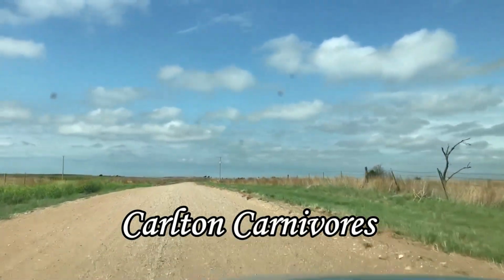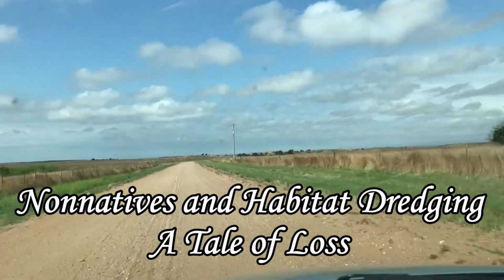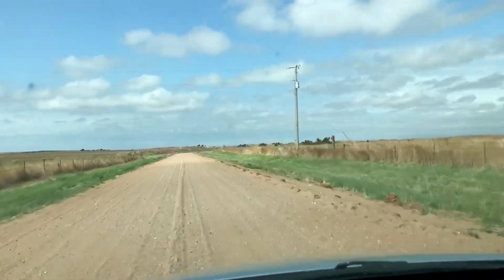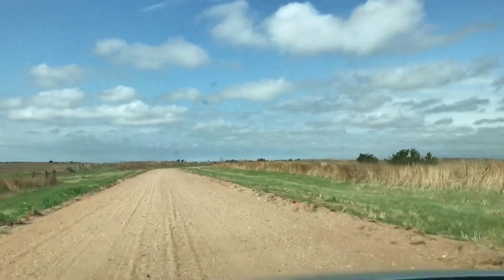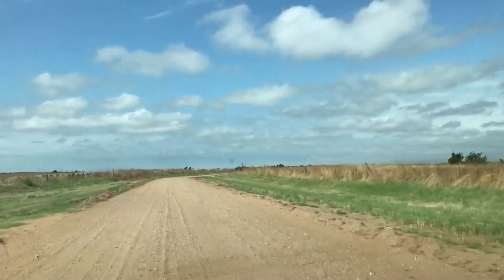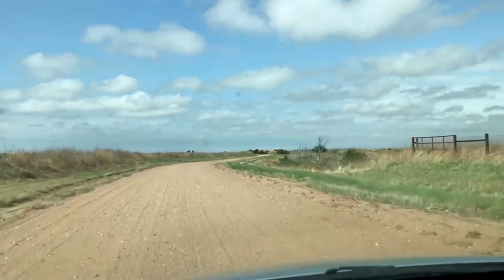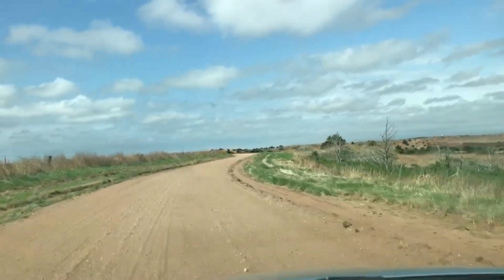Morning, everyone, from directly on the state line between Oklahoma and Kansas at the moment. We're actually dipping down back into Oklahoma briefly on this road. We're taking a little cruise in the cool morning, hoping to see stuff and find things to flip along this road as we start heading north.